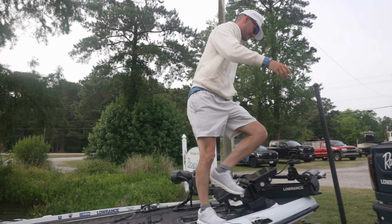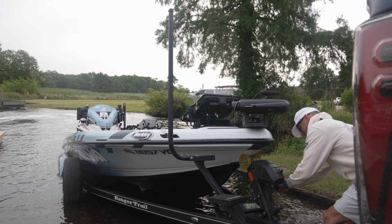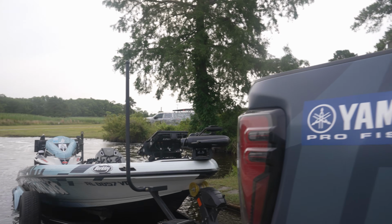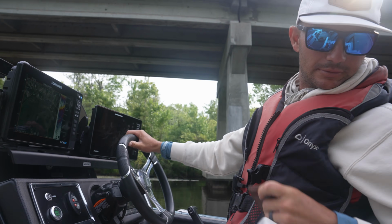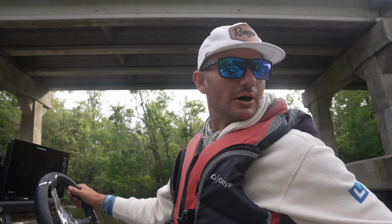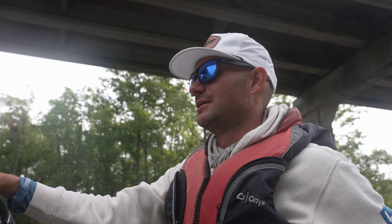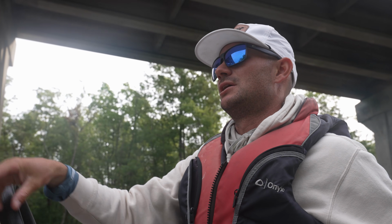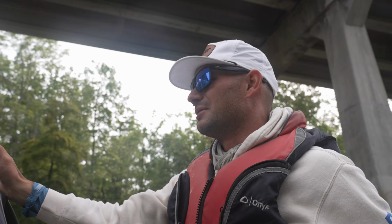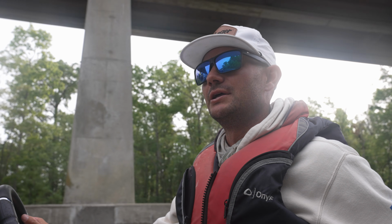Another ramp. Here we go. The adventure continues on the Sound. Ramp number 2. That's all I've done this week is change ramps, but it's been so tough. It's been so hard to get bit. Just finding something solid you can just run to. I mean, most places you get like a couple bites. That's just kind of it, not a ton.